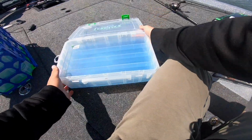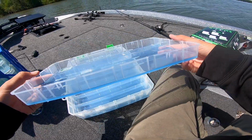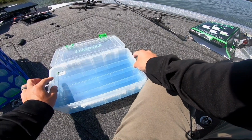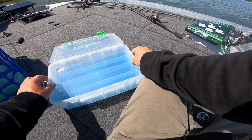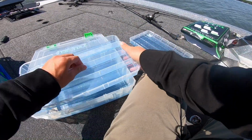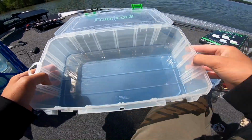First thing is, it's deep, as you can tell. So there's a couple things you can do. This has a removable tray that just has one solid tray with no dividers in it, but you can put a bunch of baits in that, and since it has this tacky stuff, your baits won't move around. So you can load something up in that tray, and this one has the dividers in the middle. You can load more baits up in that one, and then you can put baits in this one as well.